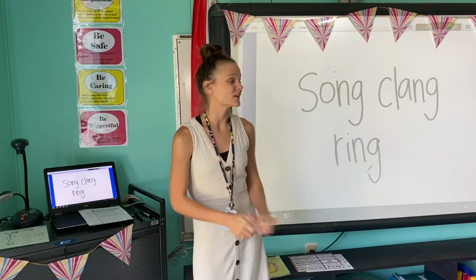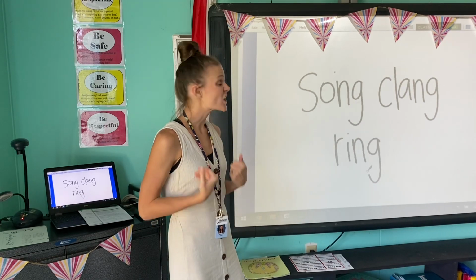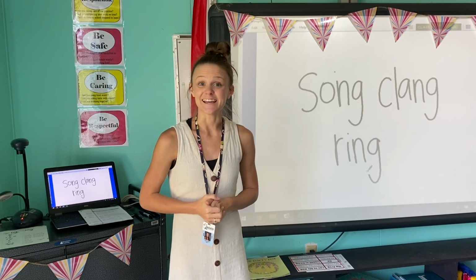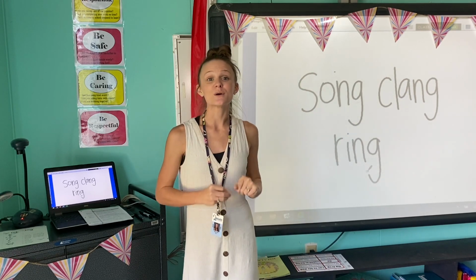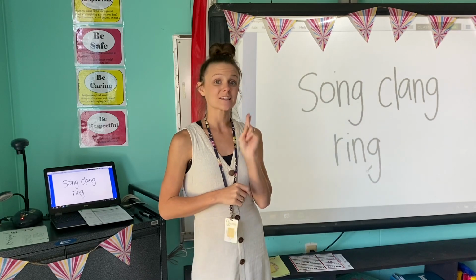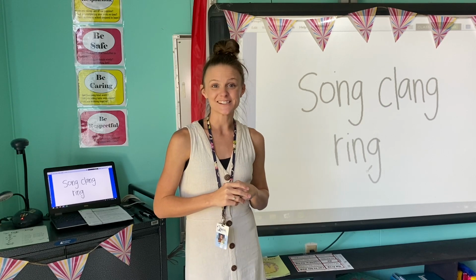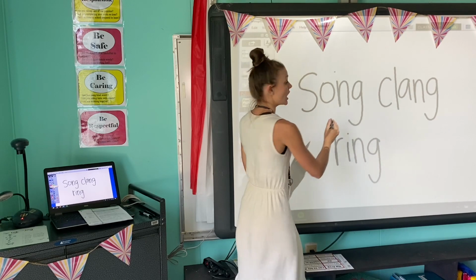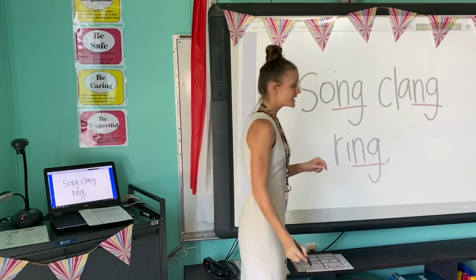So I have just written the 3 words we repeated up here on the board, and I want you guys to tell me which letters are making the ng sound. N and G. You're right, N and G is the new digraph that we're learning today. N and G work together to make one sound. They make the ng sound. So we're going to underline N and G because it's a digraph. So I'm underlining my digraphs in each of these words.